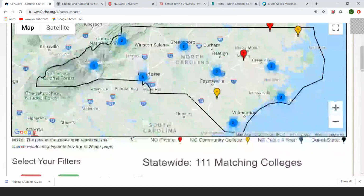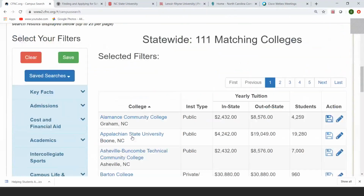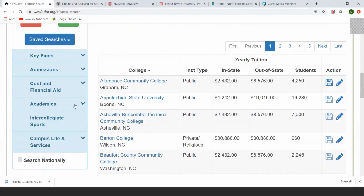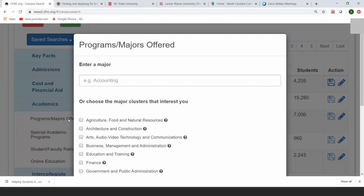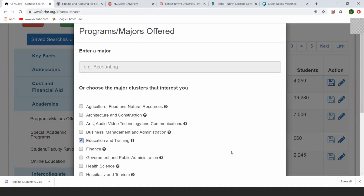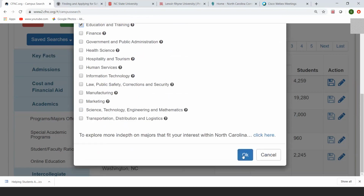I would prefer, however, that students do their college-related research by dropping down the Academics tab on this left-hand banner on CFNC.org. If I drop the Academics tab down and click Programs and Majors Offered, I have the opportunity to explore colleges that have the major I intend to go into. So since we were talking a little bit earlier about kindergarten or elementary school teacher, I'm going to click the Education and Training cluster. I'm going to scroll down and click OK.